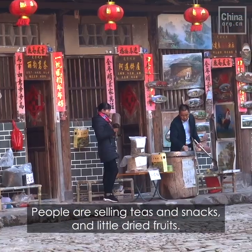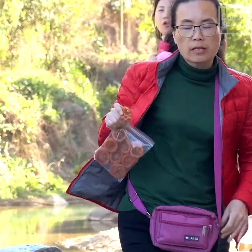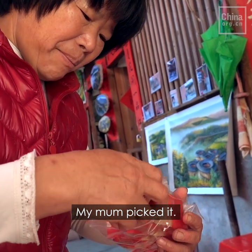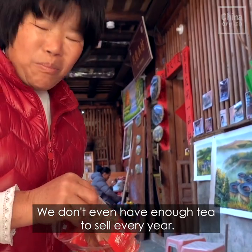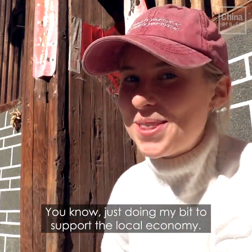Here in the bigger, more popular touristic Tulou, you can find a lot of local industry, a lot of local products, people selling teas and snacks and little dried fruits. Today I've already bought 2 different types of tea, you know, just doing my bit to support the local economy.